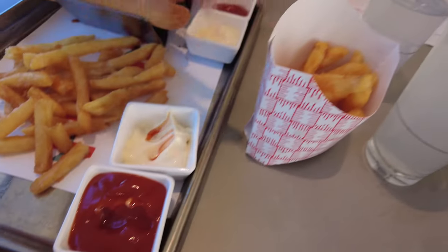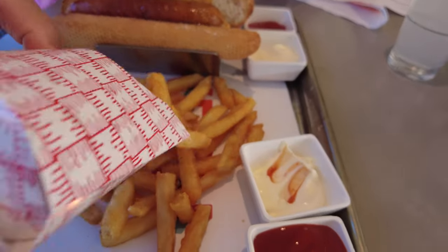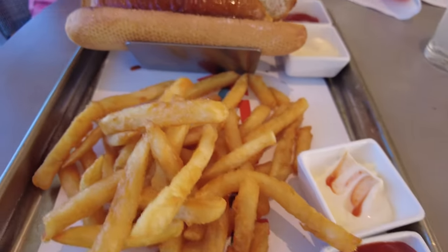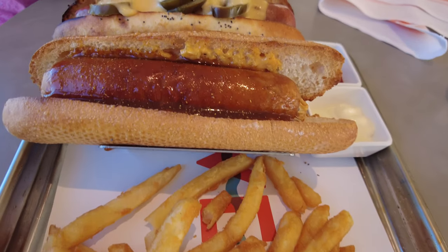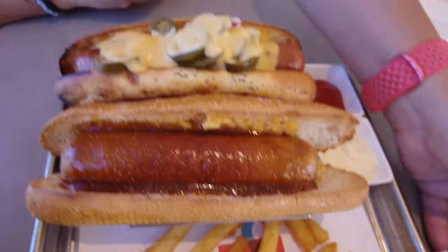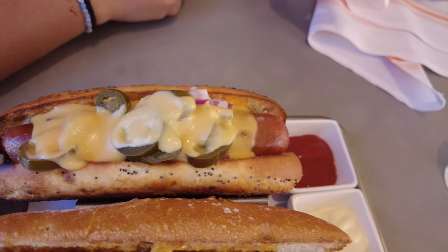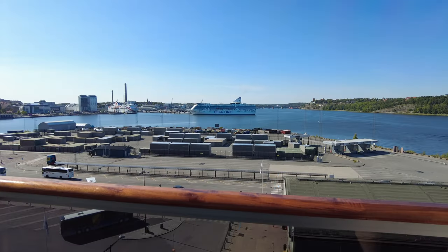We got the good fries today. Yesterday we got the fries from the same place, but they're different. Yeah, they make two different kinds. Yeah, these are all crispy. So I got this, which is supposed to be a bratwurst. And Sandy got what we had yesterday. Food, that's good. I already know it's going to be good.